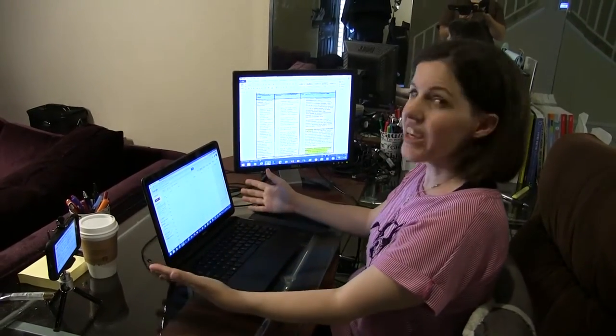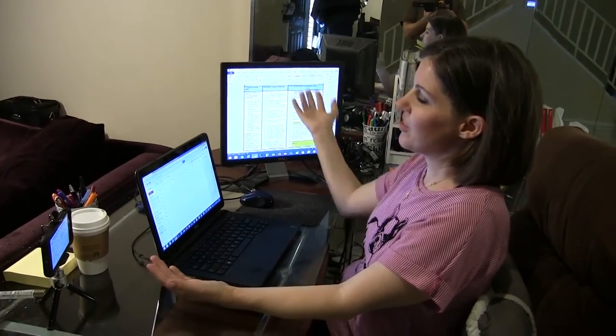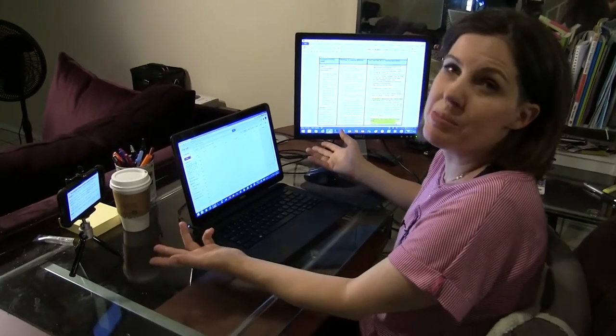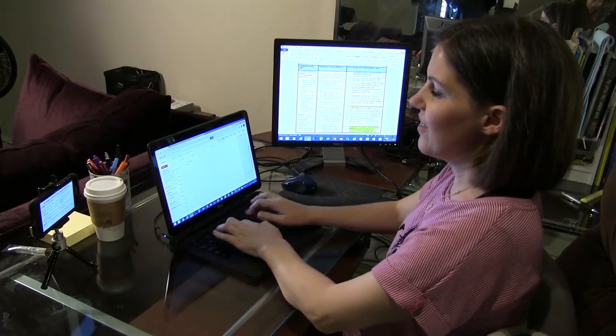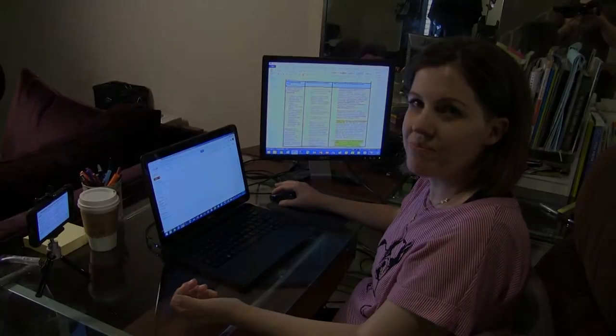So I've got Google Calendar pulled up, and I've got my syllabus pulled up, and I'm entering all the due dates into Google Calendar so that I can get pop-up alerts. So I'll create a new time and event, and then later I will have this on all my mobile devices.